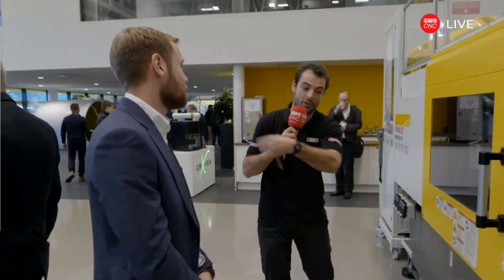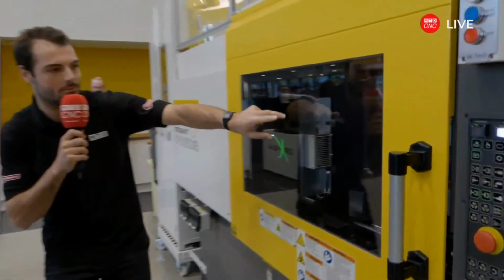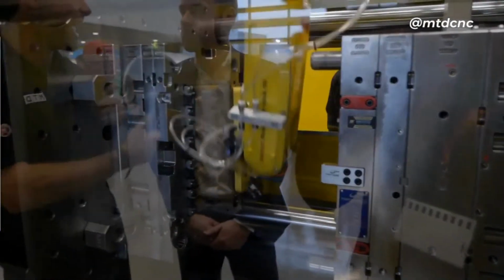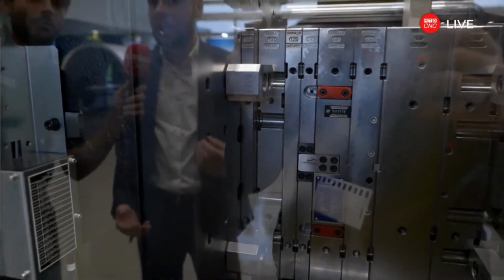F1 technology. So you've got the consistency for good medical parts, but also the energy efficiency, which every machine shop around the country is looking to save. Yeah, it's key at the minute. So it's a huge variable in their molding, in the cost. Yeah, profit, loss, cost is very important.